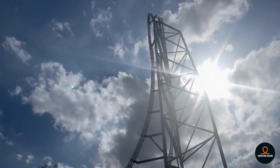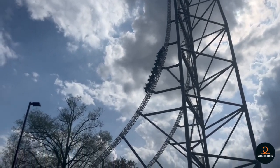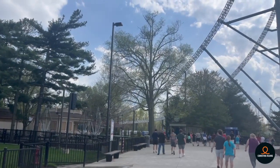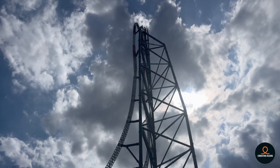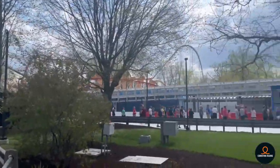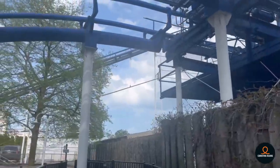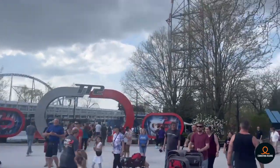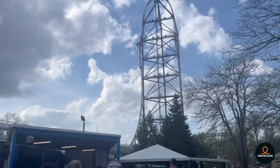All right, baby, here we are. We're in. Let's go. First, we're gonna start with a ride on Corkscrew because my boarding pass is for 5 to 6 and it's 4:30, so yeah, let's ride this. All right, here we go, first ride.